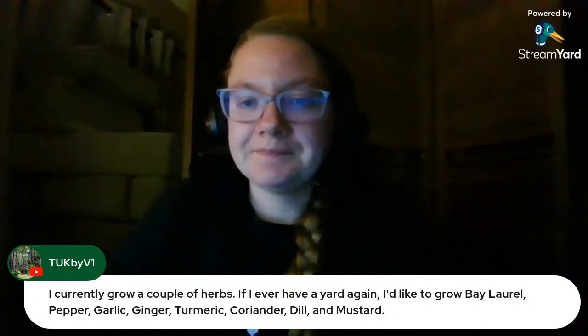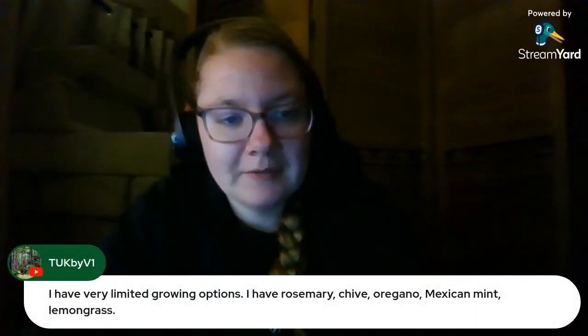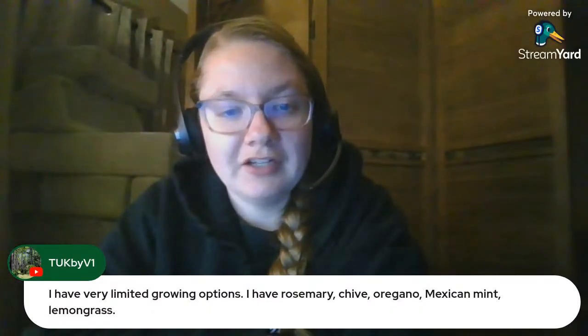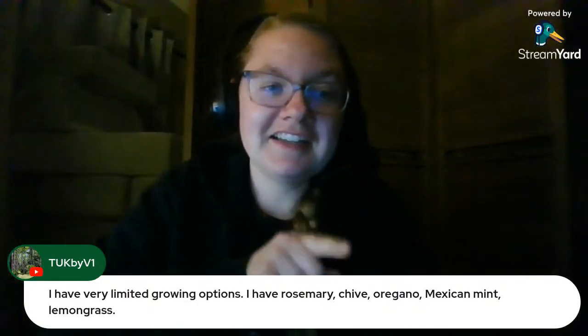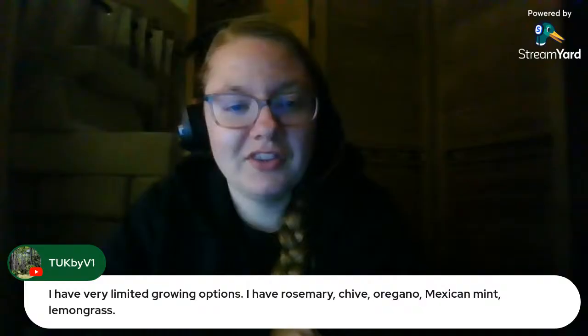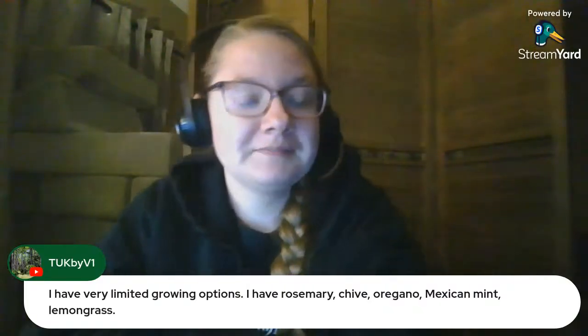It's a good list. Tucked by V1, I have very limited growing options. I have rosemary, chive, oregano, Mexican mint, and lemongrass. That was one of the exotic things you can grow, is lemongrass, if you have ideas of what to do with it. It's not something I cook with regularly, but you can always learn, right?